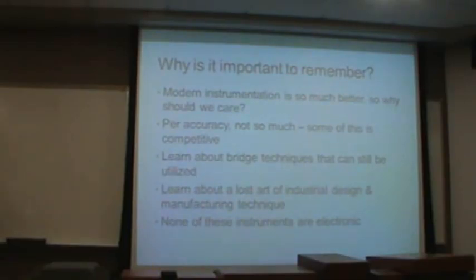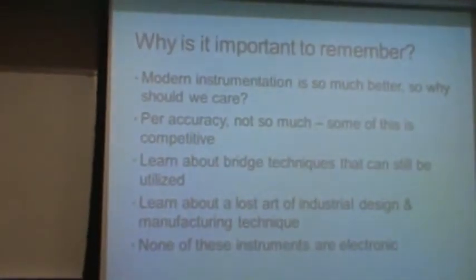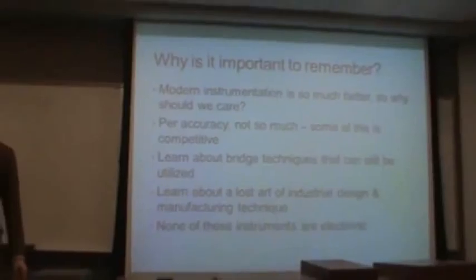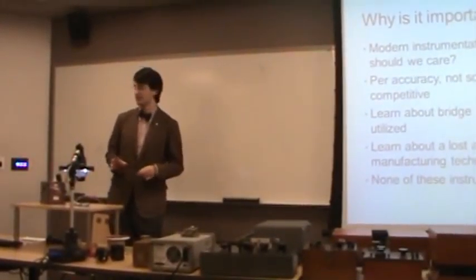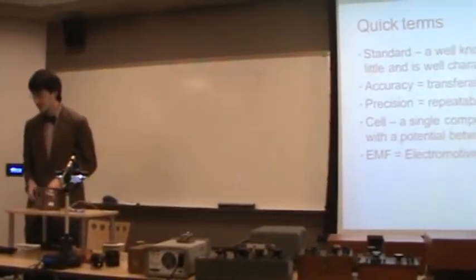And per accuracy, some of this is competitive with modern day equipment, and contains bridge techniques that are very useful in modern circuits and have very interesting industrial design both inside and out. And none of this on this table, except for the supply, which I'm just using for the light in this, is electronic. It's all electric. And you'll see why in a second.